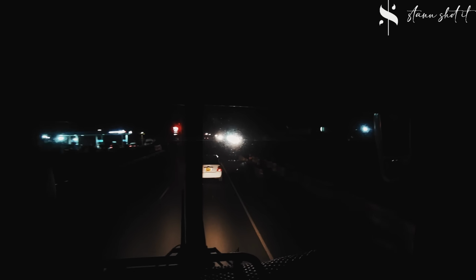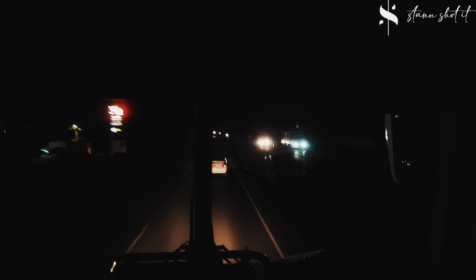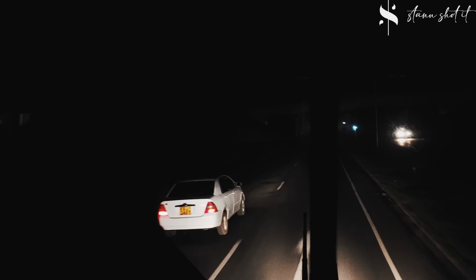Approaching Njoro Junction, and if you can remember, I told you to guess the high school I went to. Your guess was Shaina's Boys, but it's Njoro Boys. So I went to Njoro Boys High School. Junction Nakuru and Njoro, it's somewhere up ahead. I think you'll see it right about now. Up ahead on the left, Nakuru and Njoro. If you're going forward, you proceed as you turn left to head to Salgaa.